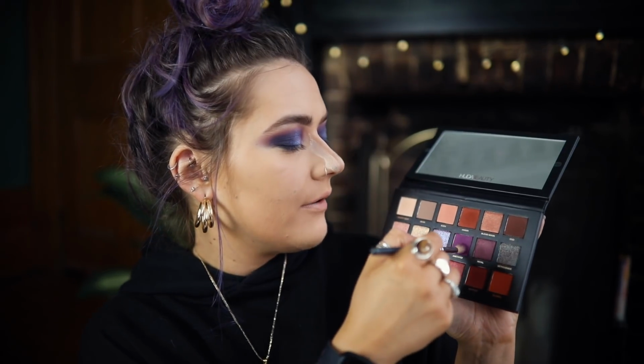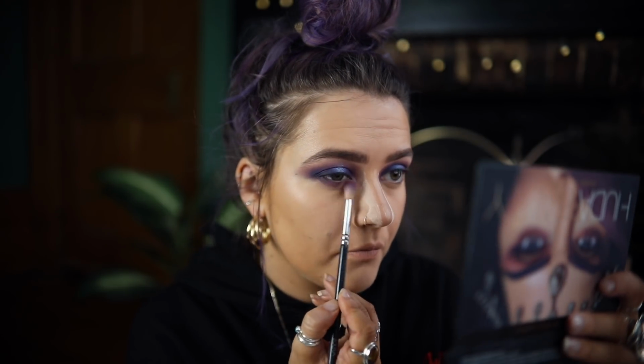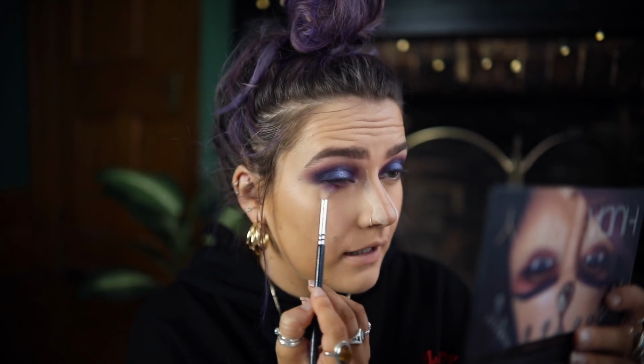Just gonna let my nose cook a little bit. Under the eye, I'm gonna go in with Amethyst. I'm loving this color. And you know, just blend that out.